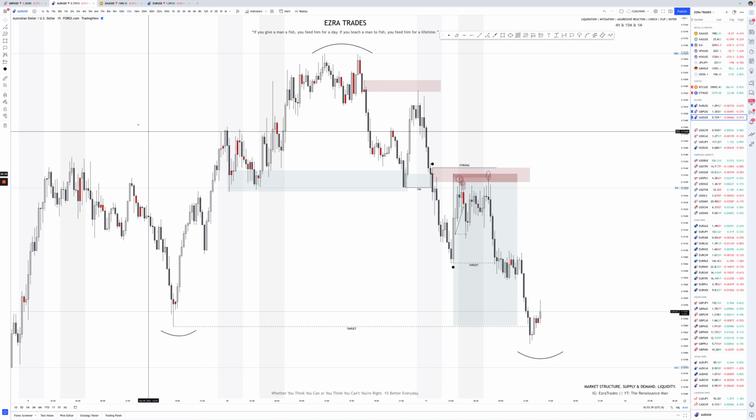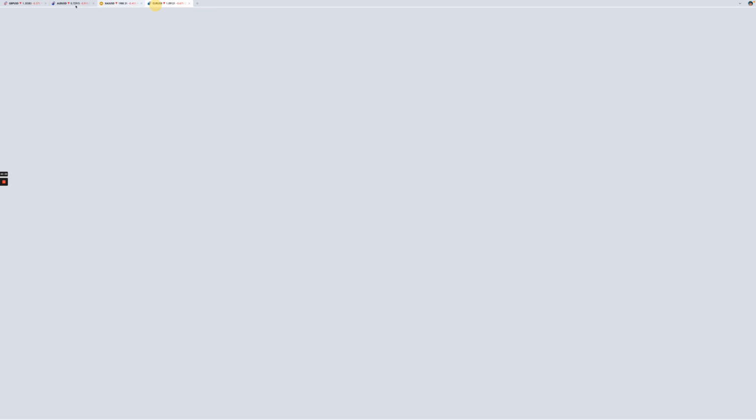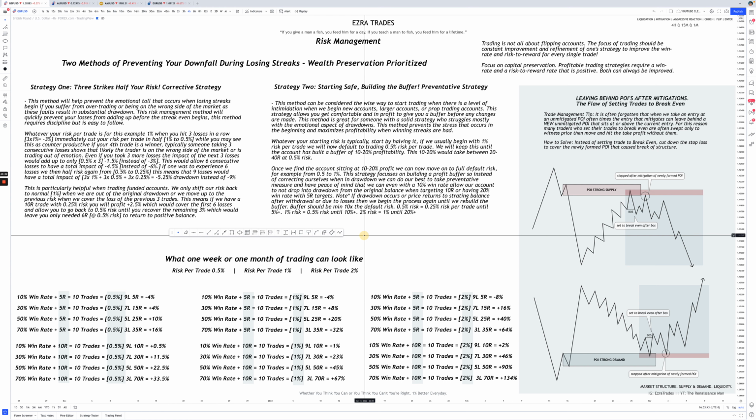So that's a little tip that I have. Hopefully this video was helpful to you. Where is this zone that we're looking at? Here, this is what we're looking at, right?